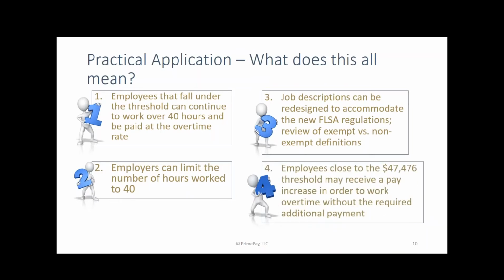And then fourthly, there's going to be many instances where an individual is pretty close to that 47,476 number. So what can an employer do? Should they just increase their pay to get them over that threshold? It is quite possible that you have certain individuals that are just very close, 1,000 or two, from that 47 number. Maybe what the employer should do, based on the work or duties that they need to perform, is raise their pay, so that instead of paying overtime, they just raise their salary. That may or may not be a great decision to make, right? But each of these four things are very important.